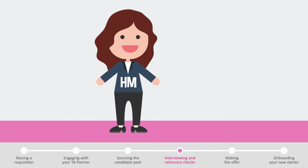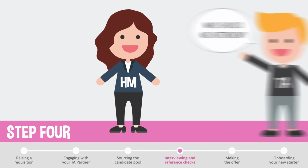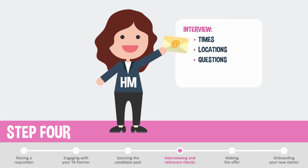Once Hannah has received the shortlist, step 4 begins, and Tom will assist her in the review to determine who to interview. Shortly after the discussion, Hannah will receive an email with the candidate details, interview times, locations and questions, and a reminder of the various roles and responsibilities of the interview team.